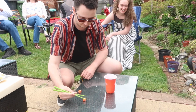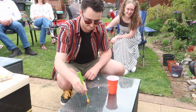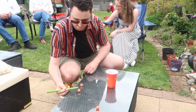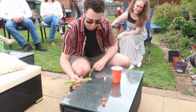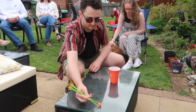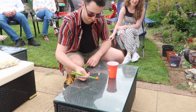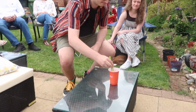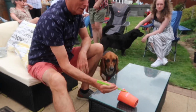Genius. Is it allowed to do that? He just has to use the chopsticks to get them out, so yeah. Oh, it's peaked. What did he have to do? Get them from one cup into the other? No, just get them out of the cup. Okay. So that's just given us all a good idea. Yeah. How to do it.